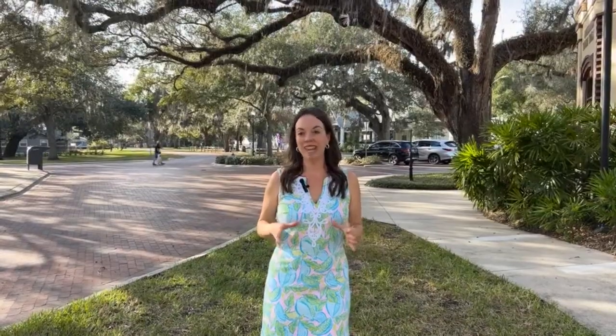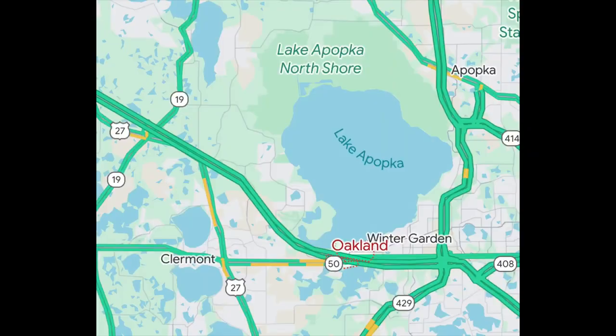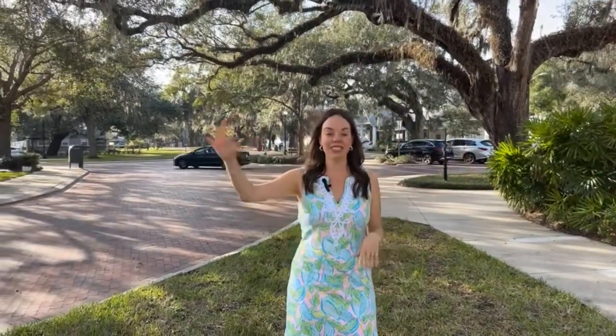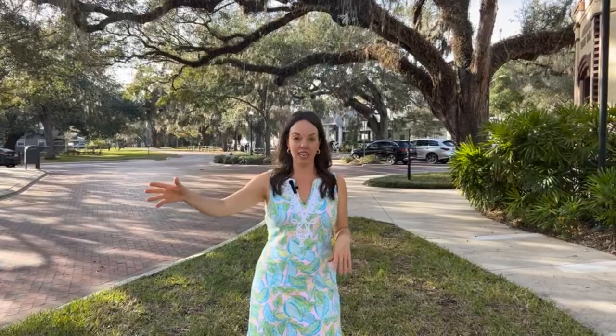The location is outstanding. We are sandwiched between Winter Garden to our east and Clermont to our west. So one of the advantages of living here is you have this small town feel, but you are just minutes away from two of the most popular historic downtowns in Central Florida. Now, I told you Oakland was small, and I wasn't exaggerating. It is about 2.1 square miles. So we are not in a big space. Just to the north of us is Lake Apopka, and just to the south is John's Lake. Those are both boatable lakes, very popular.